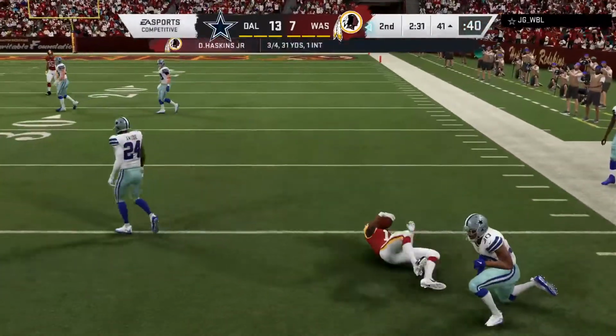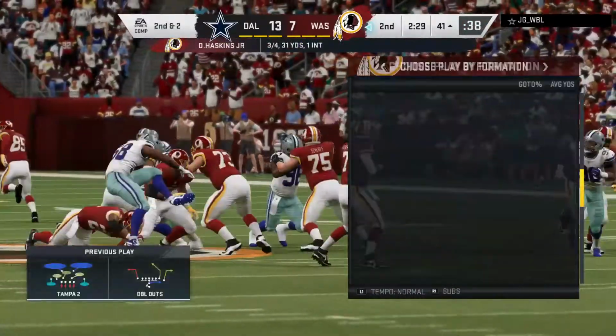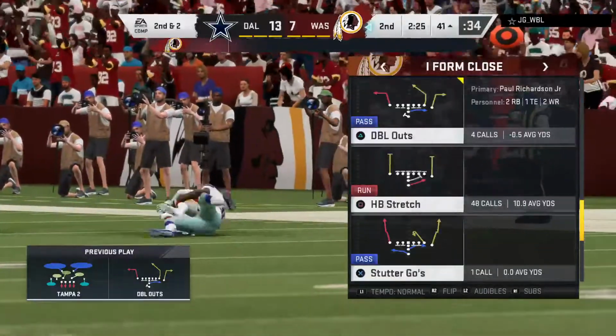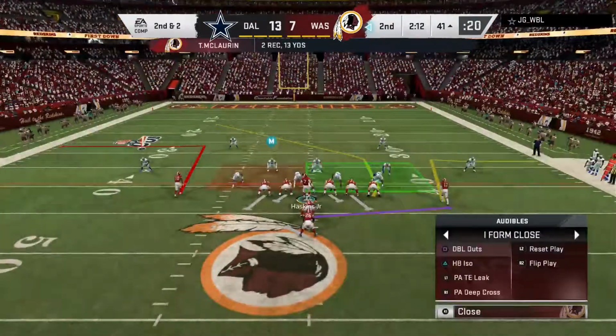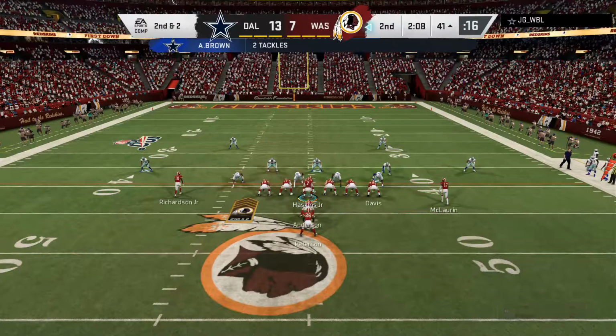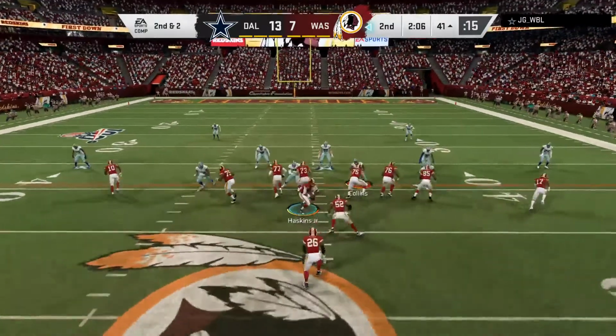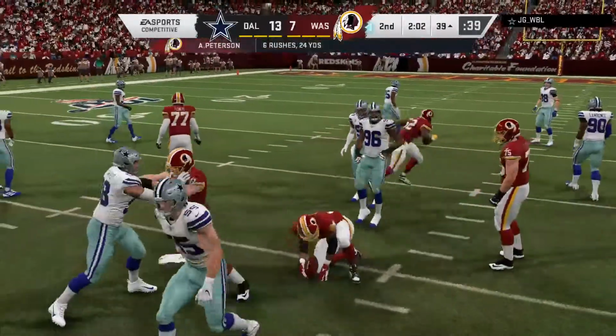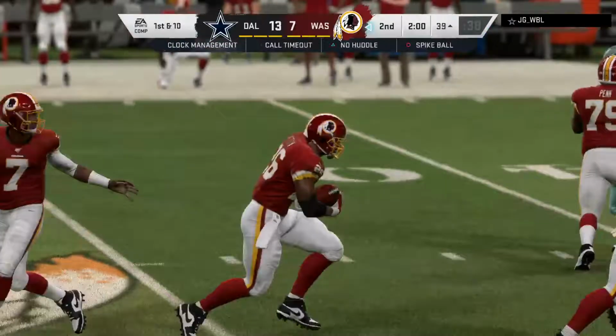The throw by Haskins complete to McLaurin. This will be stopped about 2 yards shy of the marker. 8-yard gain, 2nd and 2. They don't need to run another play here before the 2-minute warning. Let's see if they do it anyway. On 2nd down, Peterson. And he'll get it inside the 40 to the 39.